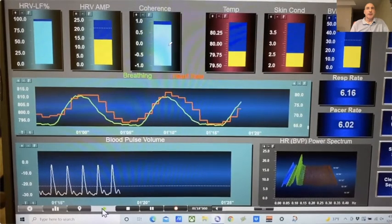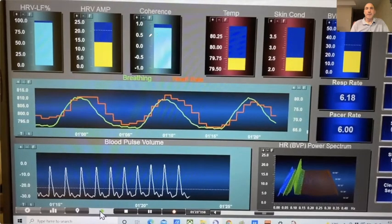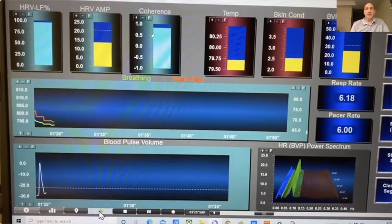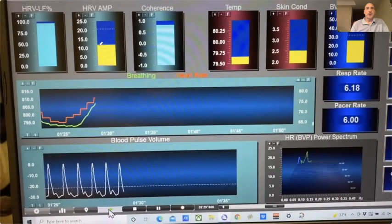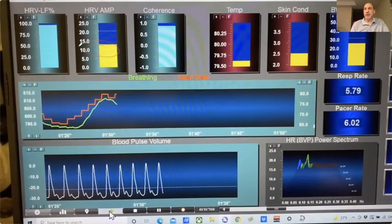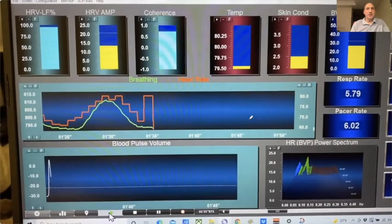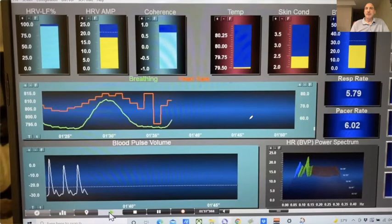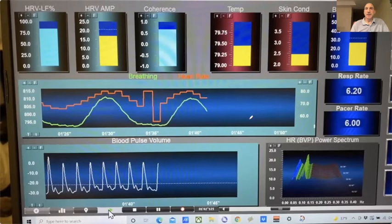We'll notice here coherence is down. They're still at a pretty good number, but we're going to see that drop even more. Heart rate variability is doing okay, but starting to fall. So all of their metrics are starting to show that there is a subtle stress in the system.